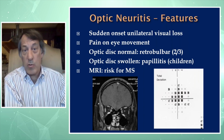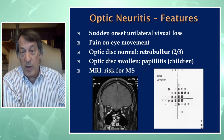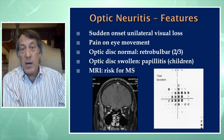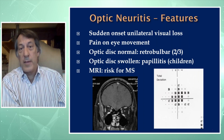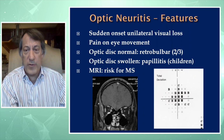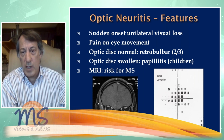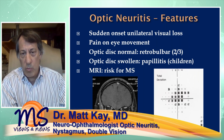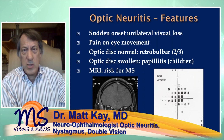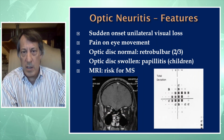Those of you who have had it are aware of it. Those of you who haven't should be aware of it in case you ever develop any symptoms along these lines. So it's a sudden onset of visual loss affecting one eye. It often affects the central visual field, as is illustrated in this little diagram on the right there. And there's pain on eye movement. It's usually not severe pain, although there are some unusual cases where it can be pretty uncomfortable.